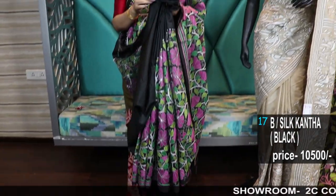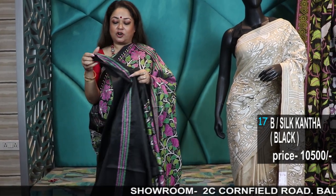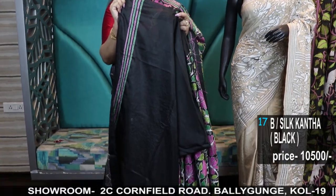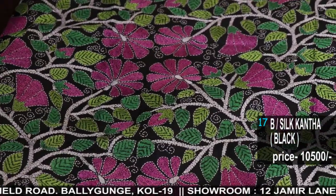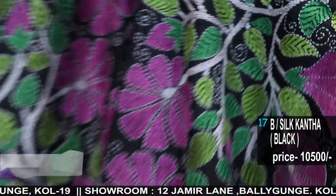Katha is an addiction. People have multiple color kathas, I'm sure, and still there is demand for more. This is the blouse piece and this is the saree. See kitna kaam hai isme, and so neat work. The outline is with white katha.